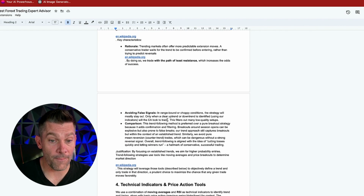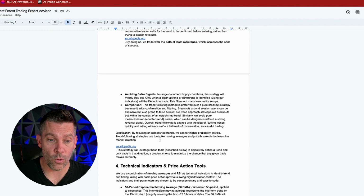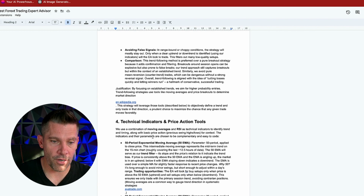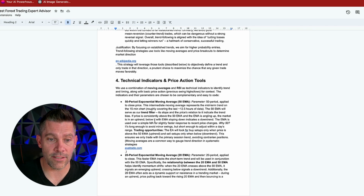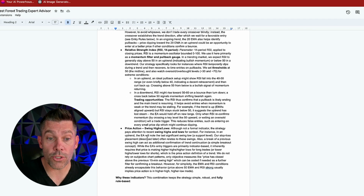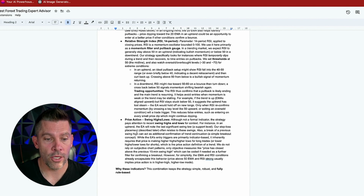Rationale, it gives you all the thinking, and it goes in depth, guys. It also gives you all of the sources, everywhere it got its information from. So very, very cool. Technical indicators, this is going to use a 50 EMA and a 20 EMA. And it's also looking at price action, which is really interesting. None of the others are looking at price action, swing highs and swing lows, which is extremely valuable and powerful when it comes to strategies.